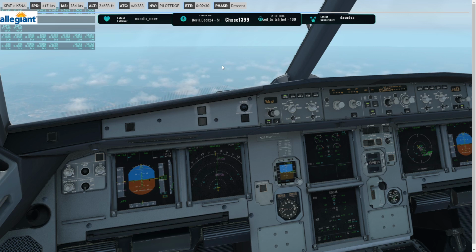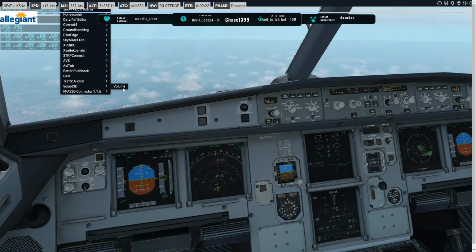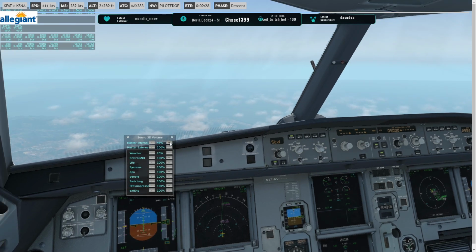And they're really good. The Palmdale 293 radial to URGED and then direct. Maintain 6,000.